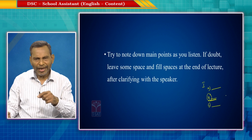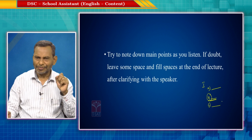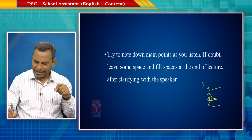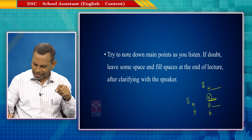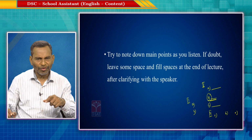So when I make the notes, I will be focused only on the main points. I focus on the points, then I'll try to list out the things like point number 1, point number 2, then sub points A, B, etc. Then point number 3, then I'm going to have sub points like A, B, C, etc. Even if you miss one or two in between, don't worry.